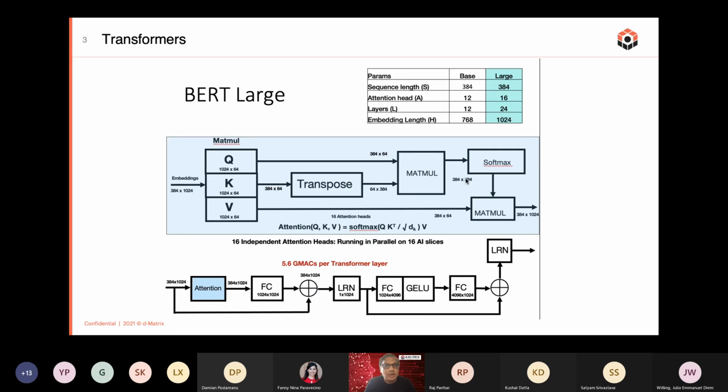So let's dive into what a transformer is, right? Everything is built up of these transformers, and a single transformer layer block diagram is shown below. At the end of the day, a model like BERT large has really about 4 parameters. There is the sequence length, which is the number of tokens that Jeff talked about, the efficient tokenizer library. So you pad everything up to 384, at least in the MLPerf benchmarking cases, and there's an attention head, which in the BERT large case there are 16 such attention heads. There are 24 layers of this model and an embedding width of 1024, right? And variations of these parameters are used to build pretty much all these transformer models today.